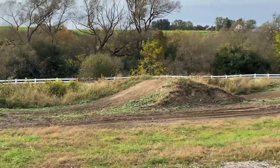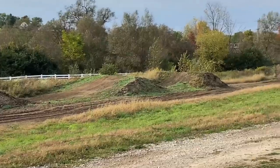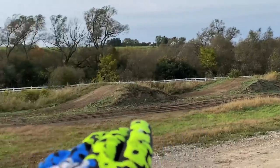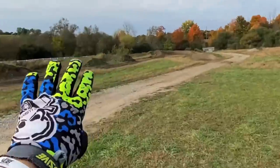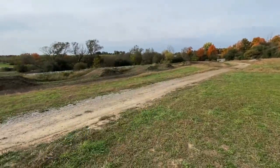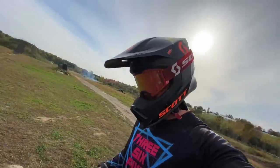Over the years, they're getting quite peaky, so you pretty much had to land them perfect. So we just kind of shaved them, made the landings a little longer. So if you didn't land it perfect, you pretty much landed on your nuts. So pretty. Oh, I can't talk.